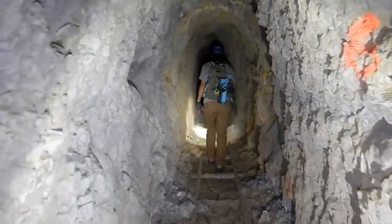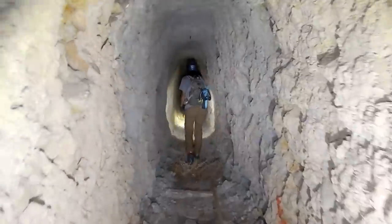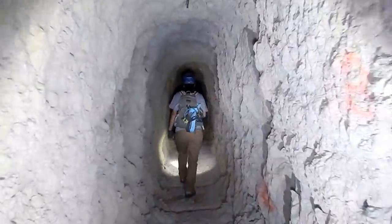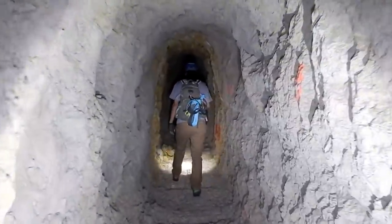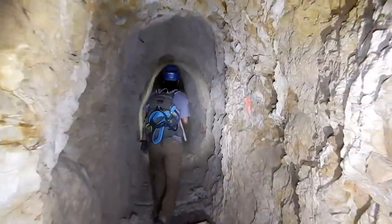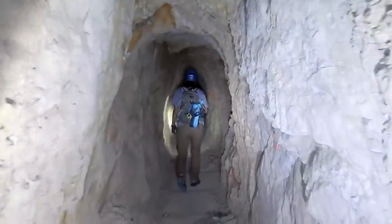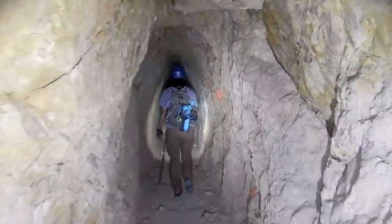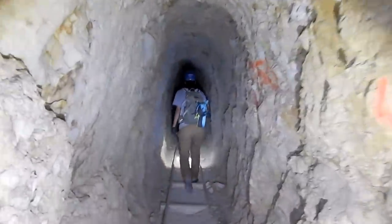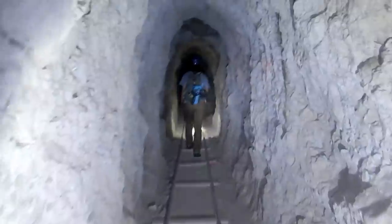There's some old track in here. It looks like there's been some mud, which is now dried and cracked. Looks like the track's been removed here. There's a box of peaches. Yellow cling peaches. Track picks up again here in a minute. I can see past Julie. There it is. The mine's in pretty good shape in general.